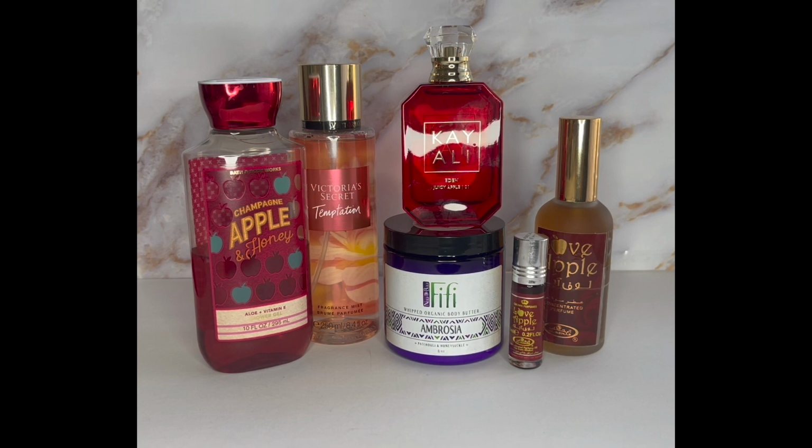predominantly during the day. And then as I'm transitioning to the nighttime, I top it off with Alrehab Love Apple. And so the oil that you see here, you can get that reasonably, very easy, Amazon, other online retailers for less than $10. They also have a perfume version of it, but I decided to make my own. I will link my DIY on how to make your own perfume.